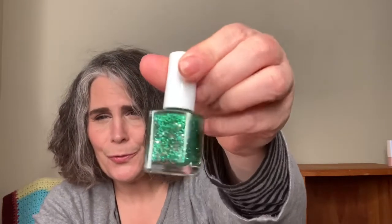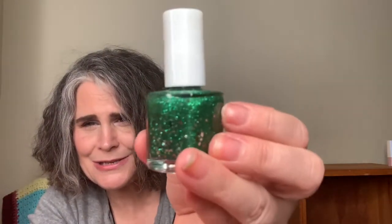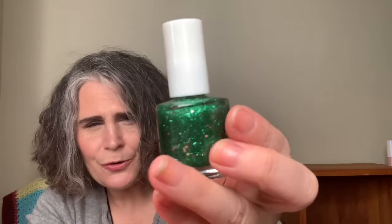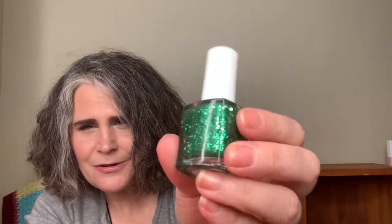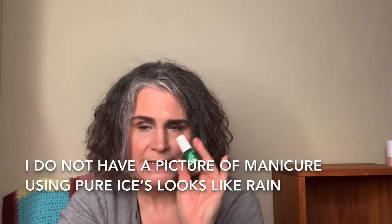Now, this next one is by Pure Ice. It's called Looks Like Rain, which I don't get, but that's okay. It is this beautiful green, well, it's a clear base with green glitter, or maybe it has a little bit of green tint to it, but it has a boatload of micro green glitters with larger silver glitters in there. I like this. It was very festive and fun. I do believe I have a manicure with this on as an accent nail.